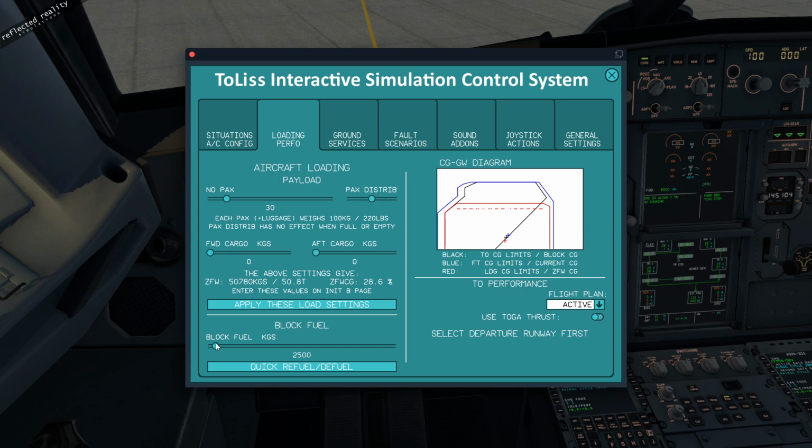The first hour will burn 3.5 tons, so that takes it up to 6. And the next hour would burn about 2.6. So I'll put another 1.3 on, takes up to 7.3, and I'll put another 200 or 300 on just for mum and dad. That should probably do it.